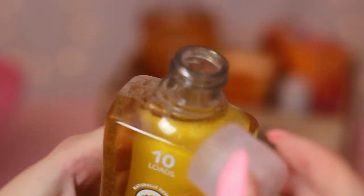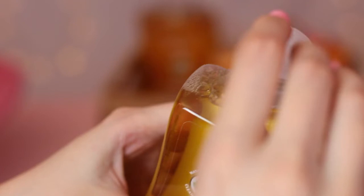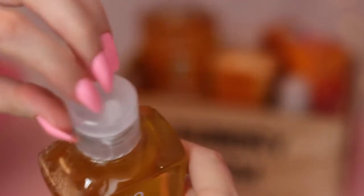I can't help but play with the lids on anything. That's one of my favorite ASMR triggers, is lids. I always do that, especially with skincare and stuff too. I love lids. This is a nice package. The packaging is nice.